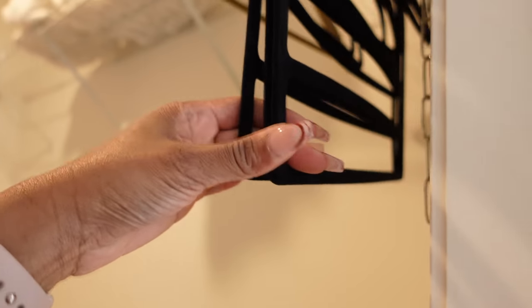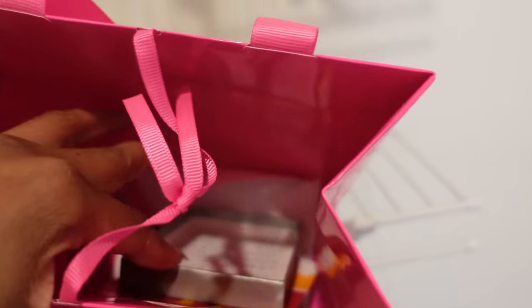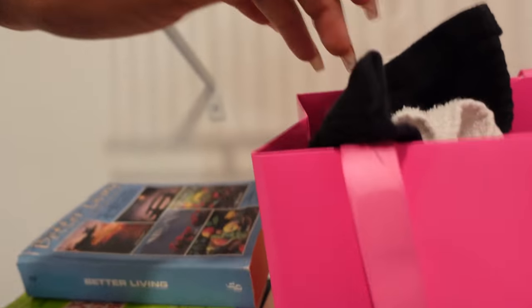I don't really like these hangers anymore, but I'll keep them. But I do need to, I got a few hangers in here I need to take. I don't really need none of this. I am gonna take this though. This has some stuff in there. Then these are my washcloths that I left. And then I still got this big old beer and that beer.